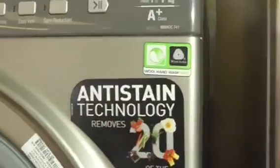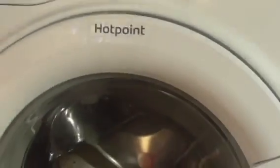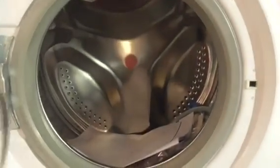Got the Hotpoint Aquarius 7 kg single A class washing machine. We've got the Hotpoint one here. Got another Hotpoint Aquarius 7 kg single A class washing machine. This is another Hotpoint we got here.